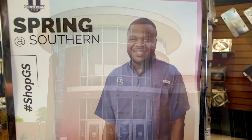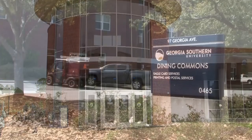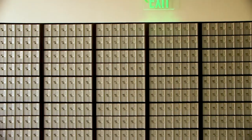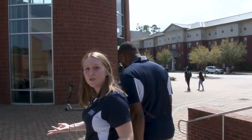There he is. So as we make our way out of the University Store, we are going to head into our dining commons, which is one of 2 dining facilities on campus. This one has both your Eagle Card Services, which is where you'll get your student ID, as well as a fully functioning post office. We do require first-year students to live on campus, and when you live on campus, you actually do get a P.O.